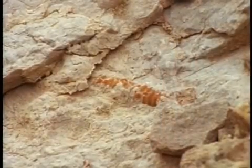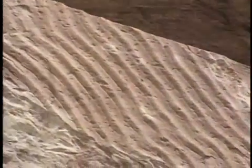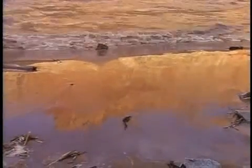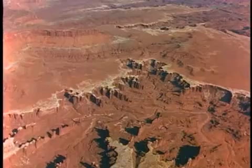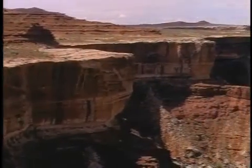Clues to this past lie preserved in stone, ripples of sand, or the splatter of raindrops that fell when dinosaurs walked the earth. In what is now desert, shallow seas advanced and retreated many times, their ebb and flow leaving behind thick deposits of beach sands, salt, and marine limestone.